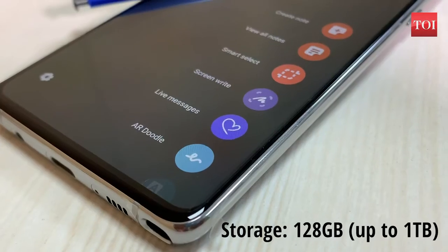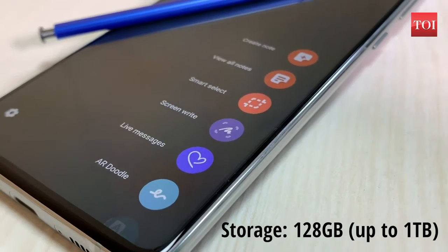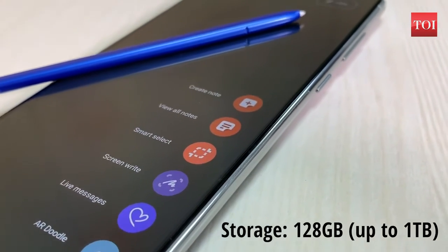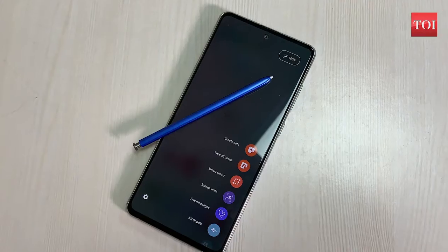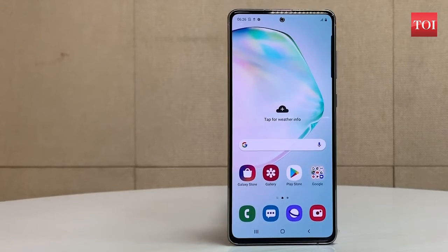Talking about the processor, the Note 10 Lite is powered by an Exynos 9810 octa-core processor paired with 6GB or 8GB of RAM. Both the variants offer 128GB of internal storage and support microSD cards of up to 1TB. Backed by a 4500 mAh battery with fast charging support, the Galaxy Note 10 Lite comes with a regular S Pen stylus. The Lite version doesn't support DeX mode but thankfully offers most of the stylus features seen in the high-end Note 10.